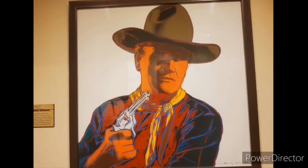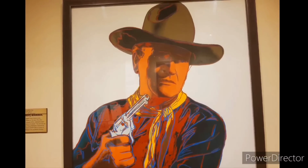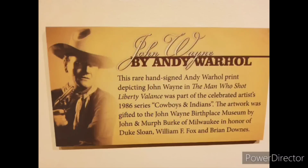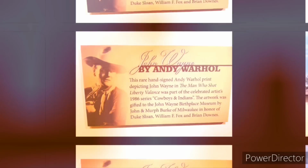This rare hand-signed Andy Warhol print depicts John Wayne in The Man Who Shot Liberty Valance. The artwork was gifted to the John Wayne Birthplace Museum by John and Murph Burke.